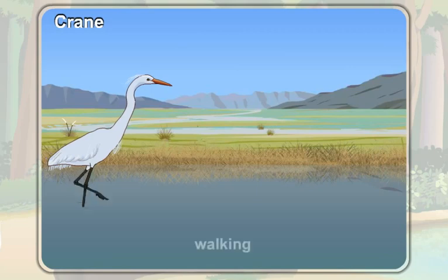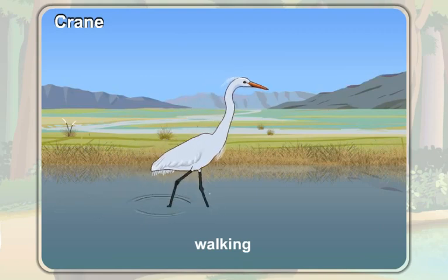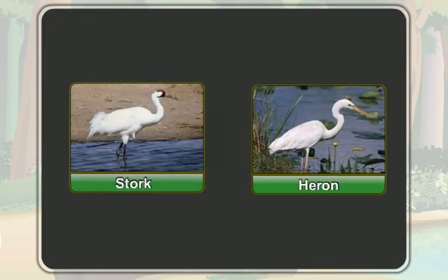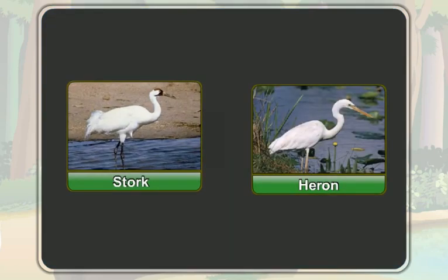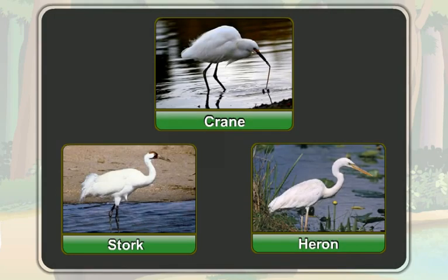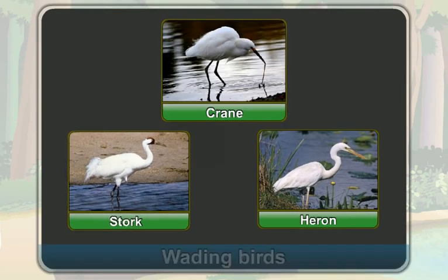A crane spends most of its time near the water. Like a crane, birds like a stork and a heron also live near water. Birds that live near the water are known as wading birds. So, the birds like a crane, a stork, and a heron are wading birds.